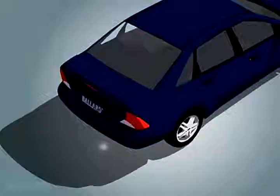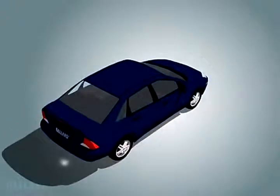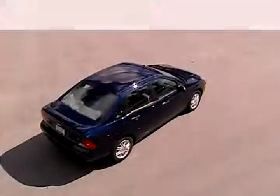Now that you understand how the technology works in a fuel cell vehicle, you can look for them on our roads and ask yourself whether the vehicle you see is powered by Ballard.